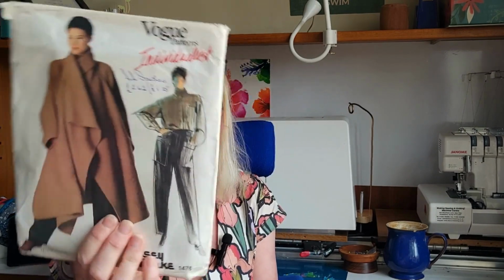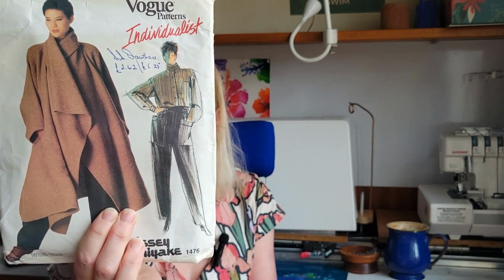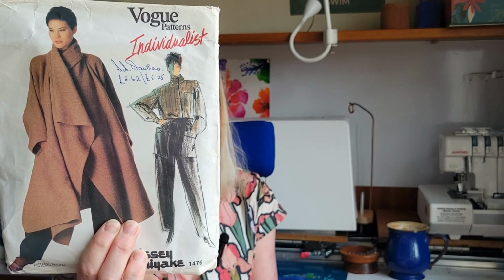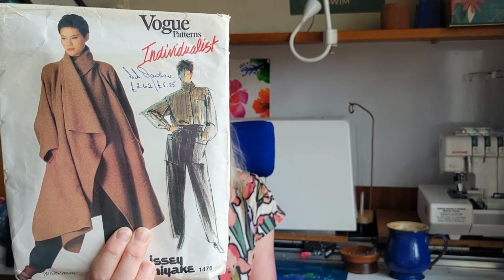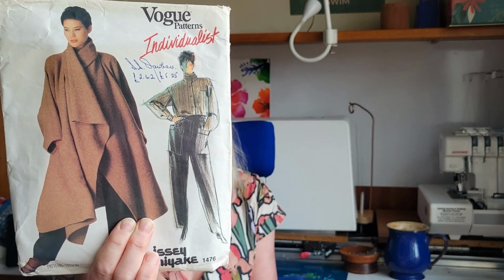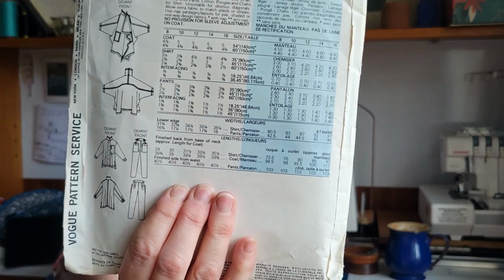So that was £1. And I also bought an Izzy Miyake Vogue pattern, which is the coat, the shirt, and a pair of trousers. So I'm not sure this is really my style, but I was just entranced by the shape of the coat. I just thought it looked fantastic. I should show you the style lines on the back.